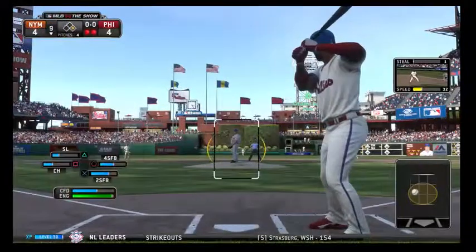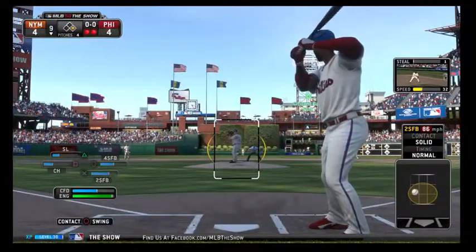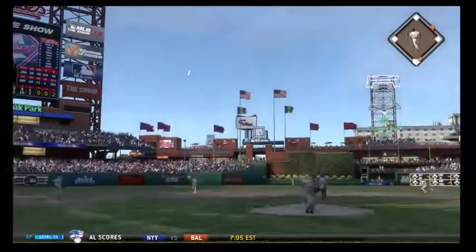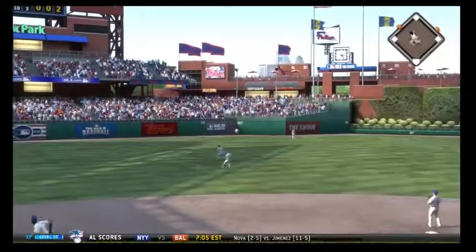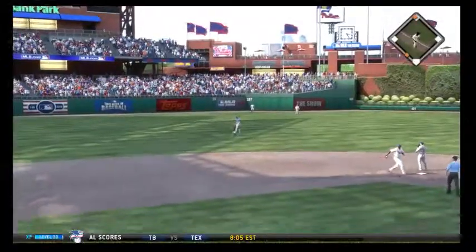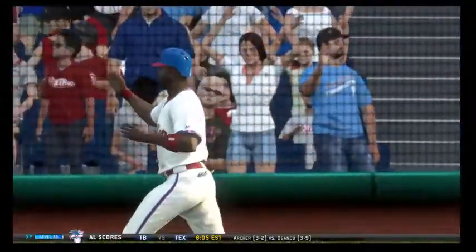Dominic Brown will stand in. He was thrown out trying to leg out a double his last time. Here's the first pitch. Now here's the ball hit high and deep out to left center field. And he might have done it. Can they score that runner from first? Howard being waved around third, heading for home. And they're going to walk off here with a 5-4 win.